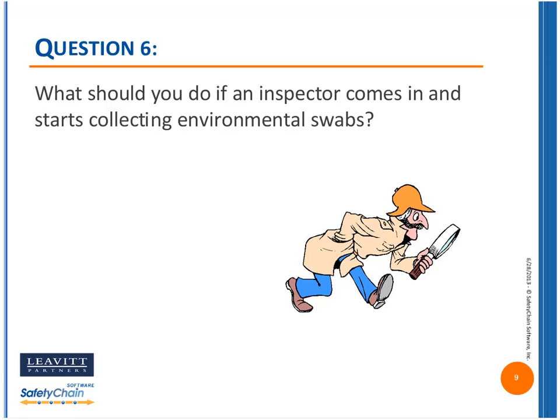It's just to wait. It's to wait to see what those results are. It's to wait to see if you get a verbal discussion from them, if you get anything written for a follow-up from them, and then you act according to your programs and your procedures and any corrective actions that you need, any appropriate response that is required by them, whether it's updating procedures or retraining of individuals. So those are some of the things that you can do if an inspector comes in and starts collecting swabs and taking samples from your facility.